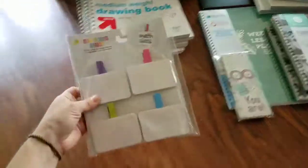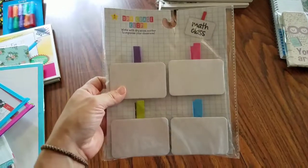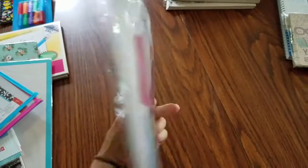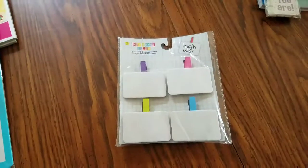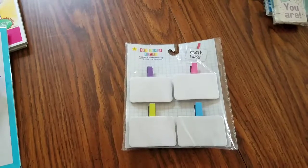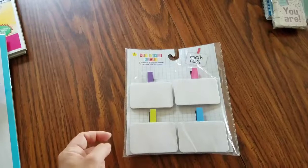And then I mentioned that we were redoing some of our organization and different things in our homeschool room because of changing. And so I found these little clips, again, $1 at the dollar spot. And I wanted to be able to write on here. I switched where like our math manipulatives, oops, sorry, we lost focus. Math manipulatives and different things were, and I didn't want my kids to get confused on where some of the stuff was. Until they get used to it.